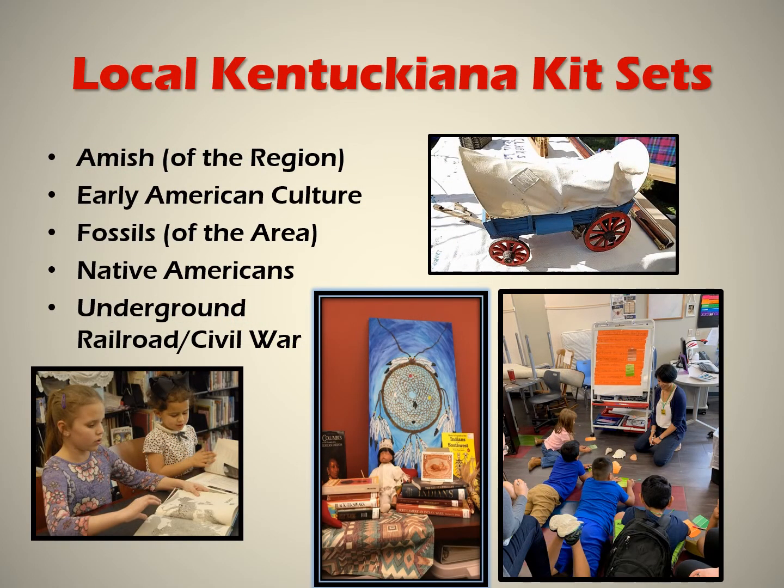And not to omit our own local culture, kits are available covering such topics as fossils of the Falls of the Ohio, Amish of our region, our role as a nexus for the Underground Railroad, women and cultural connections of Indiana, the indigenous people of our area, and much, much more.